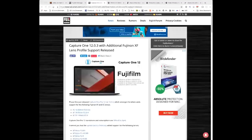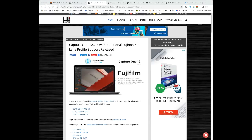All right, so let's go to the next story, which is Capture One. I noticed this is about Fuji, but there is a Sony point to this as well, because Sony have just released the A6400 update in Capture One as well. So if you have got an A6400, that will now work with Capture One as well. But Aron, this is more about all these Fuji lenses that have been released.